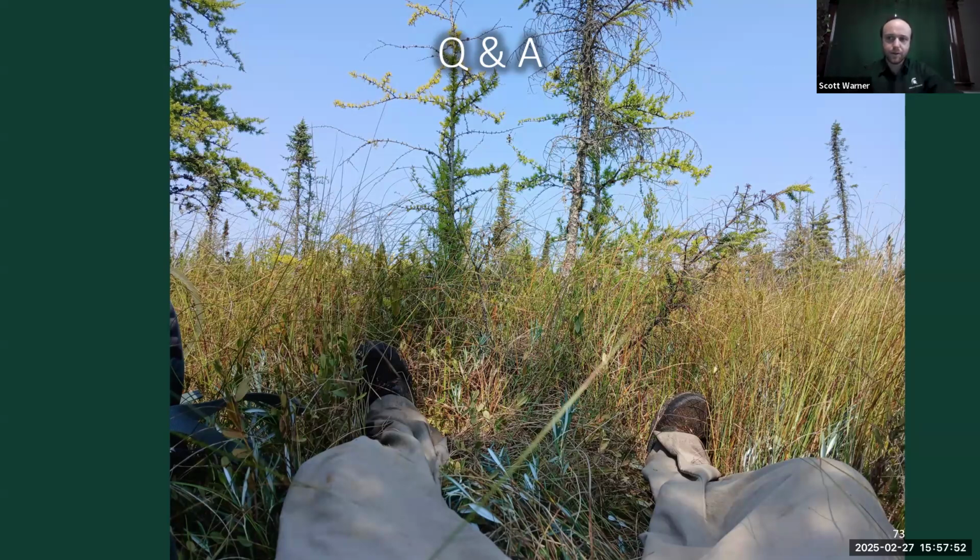So iNaturalist is a great one. Michigan Flora, I really can't speak highly enough of. Just a critical tool to every botanist in Michigan. We're so fortunate to have it, and most states don't have something like this.